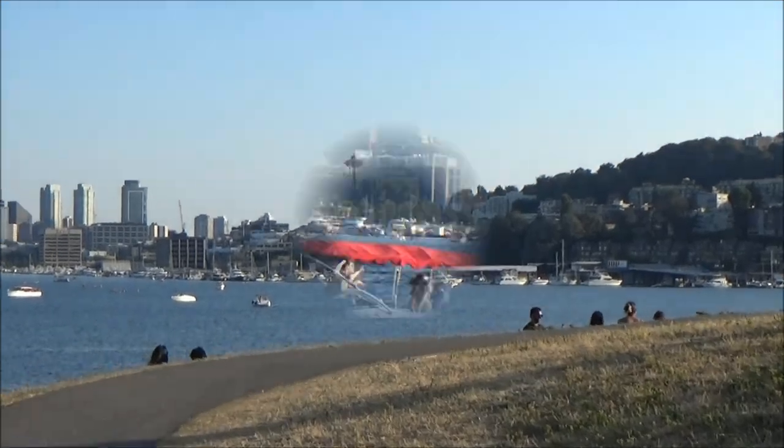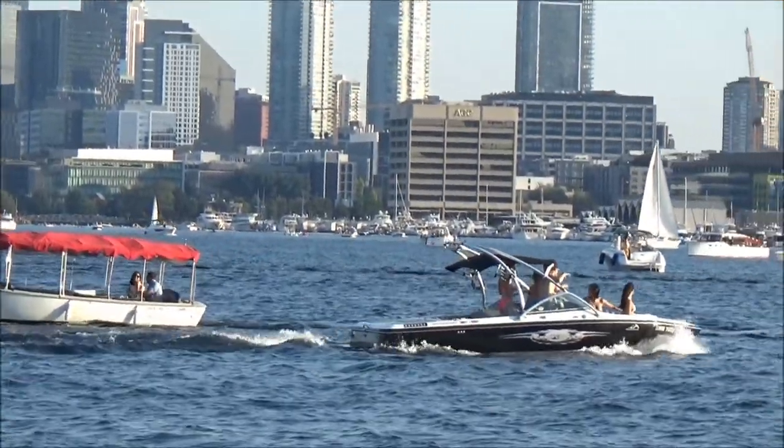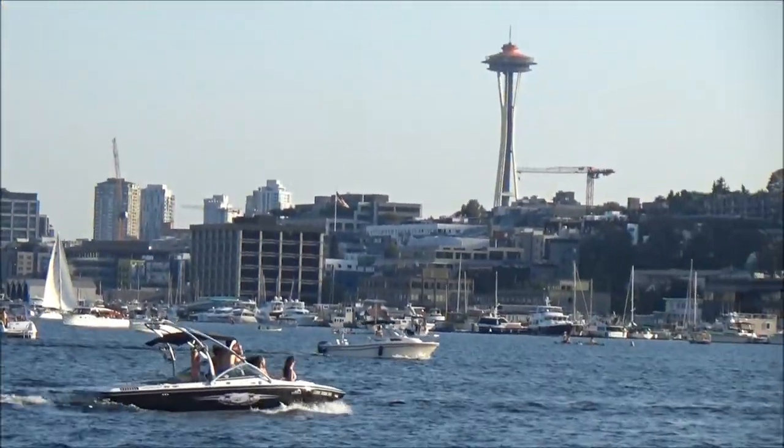Go around the hill and you will have a great view of the city and the busy life at the marina from the ground level.